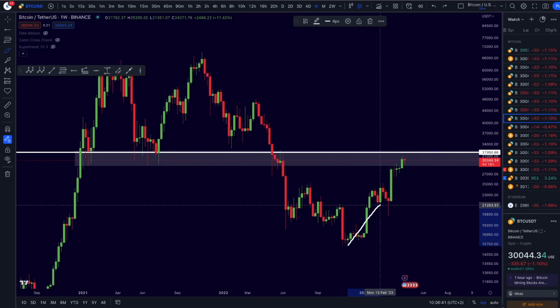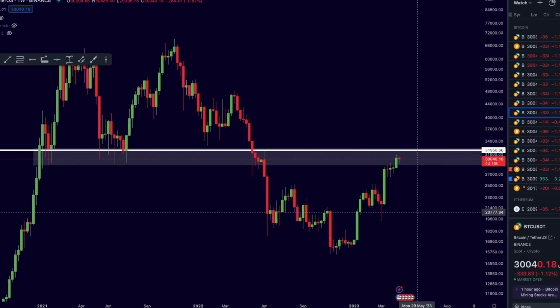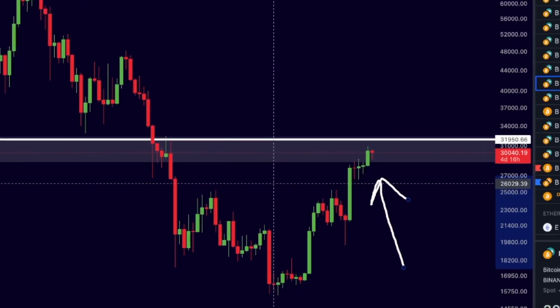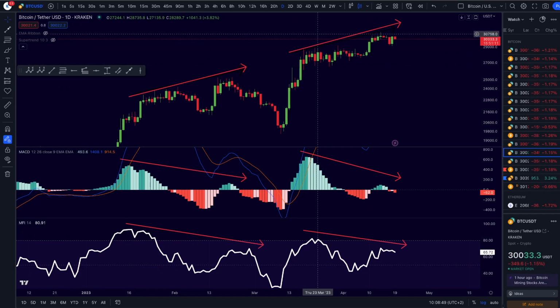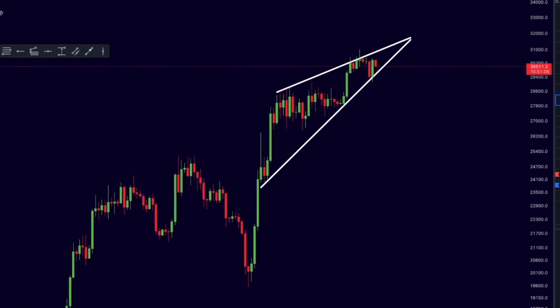So Bitcoin is still continuing its uptrend towards the upside, but right now it's the most important time to have a look into the Bitcoin charts because we are running in towards one of the most important resistance levels for Bitcoin. And this alongside with the fact that we are having a lot of bearish signals right now coming into the Bitcoin charts. So we definitely do want to be having a look in towards this in this update video.